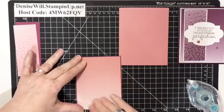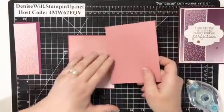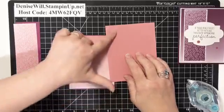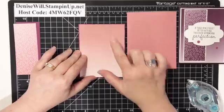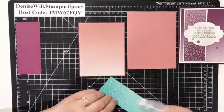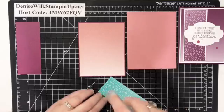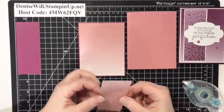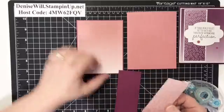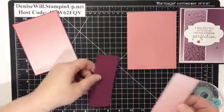There we go. And this is what I love about Stampin' Up! The colors coordinate perfectly. Look at the Rococo Rose cardstock, it's exactly the same color as the Rococo Rose on that designer series paper. So there's no guessing. The inks match, everything. Okay. So then we're going to put this on the circle piece on the little mat.